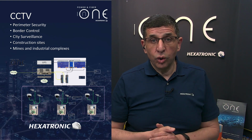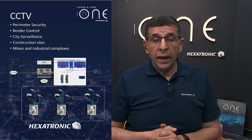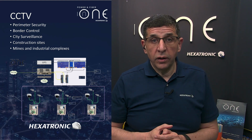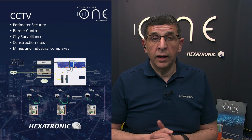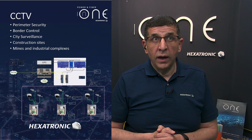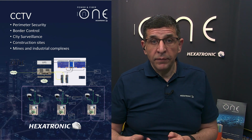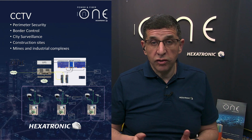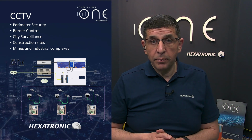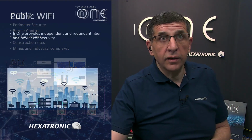We have partnered also with Axis, so now we're an Axis technology partner, and we're speaking to all other security vendors like Bosch Security, Flare, and other vendors as well. And that's where we see most feasibility: perimeter security, border control, city surveillance, industrial complexes, construction sites. These are the kind of examples where the InOne makes a lot of sense.